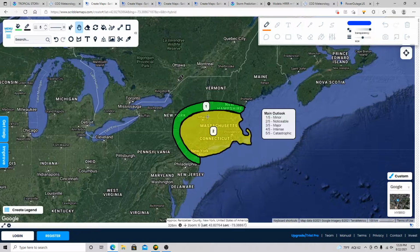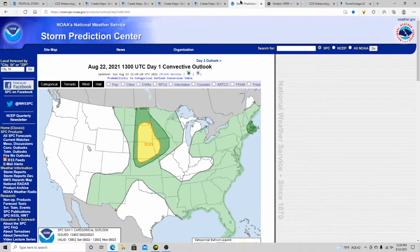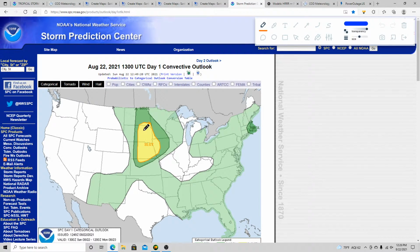This is not the only thing we have to watch later today here. It's not only Tropical Storm Henri we need to watch, we also need to watch severe weather across parts of the Central and Northern Plains. So this is the SPC outlook here for today. We do have a slight risk for severe weather across parts of eastern South Dakota, eastern Nebraska, western Iowa, far southwestern Minnesota, far northern Kansas, and far southeastern North Dakota as well.